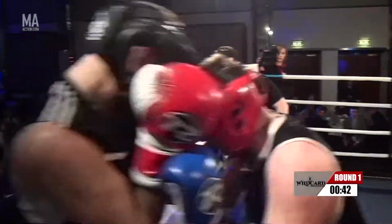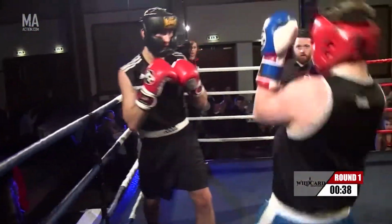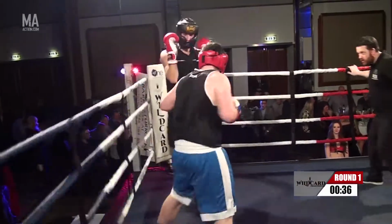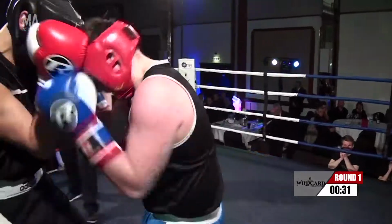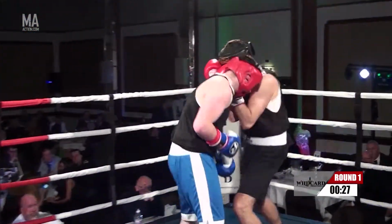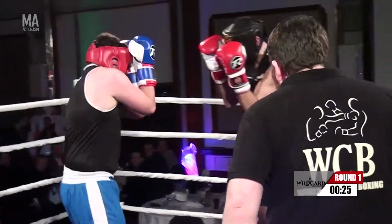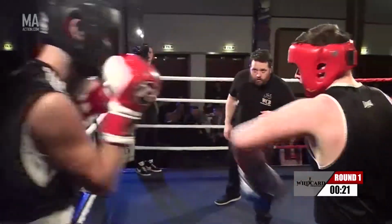McLeese keeps throwing plenty here, although he's not connecting with much. Murray seems intent not to let his man away from the ropes, and he's cutting the ring off well. Murray trying to eat the ground up here. His opponent has a longer reach. Murray trying to close space.